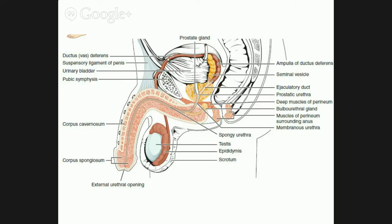So the vas deferens, ductus deferens, continues. It comes out of the scrotum, goes around the pelvic bone, gets into the pelvic cavity. It goes alongside the bladder here, and then there's this little thicker area here called the ampulla of the ductus deferens, which is where the ductus deferens ends. And it's right alongside this structure called the seminal vesicle. Those two come together right here, right at the edge of the prostate gland.